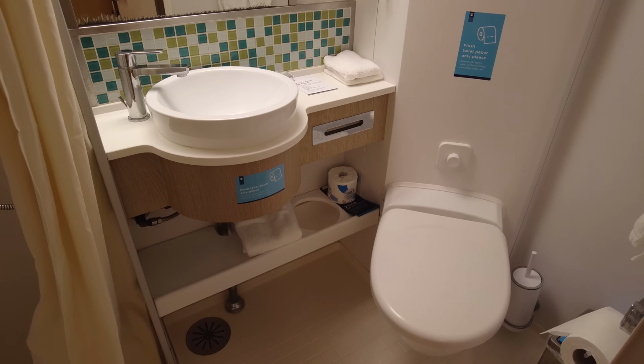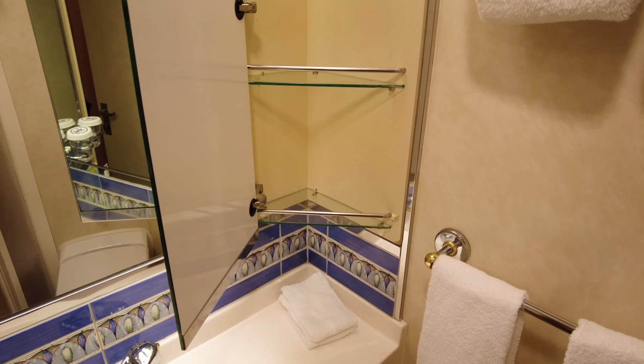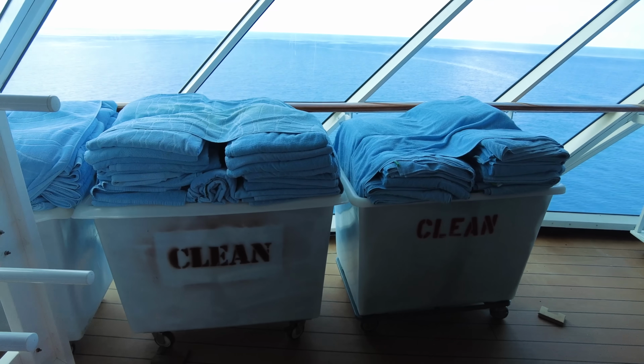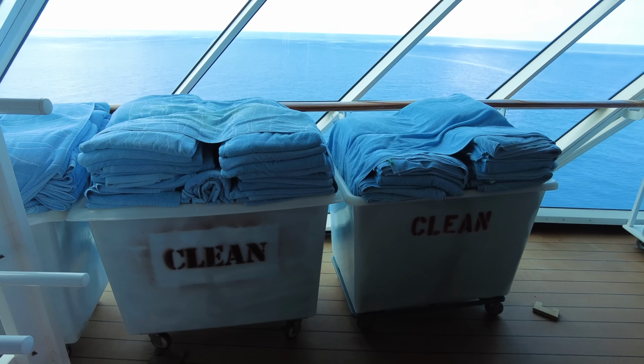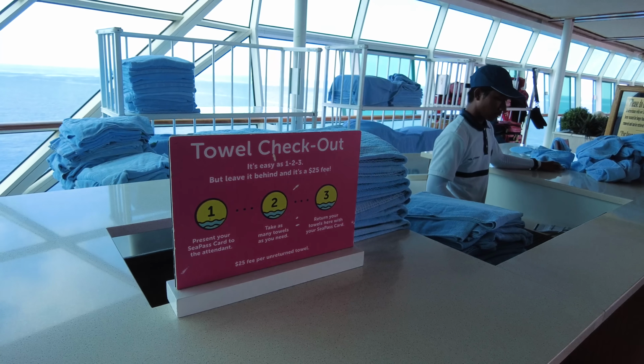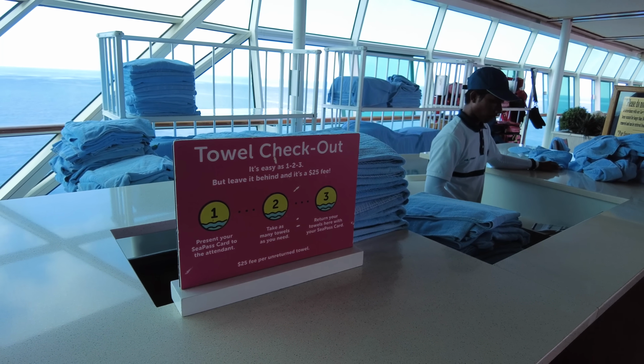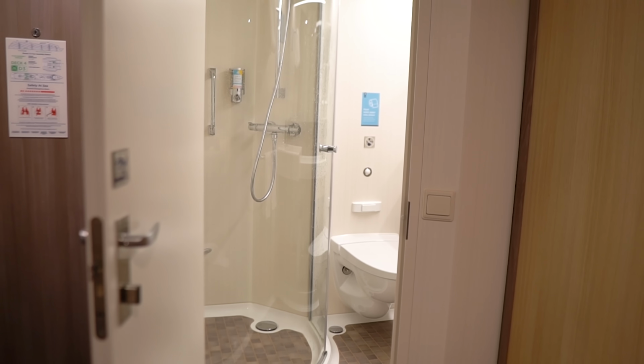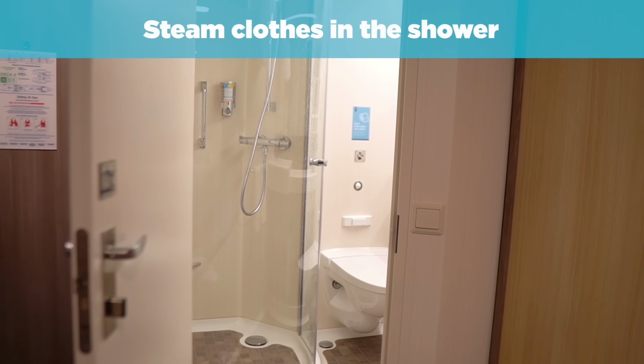Your bath towels will be replenished daily by your stateroom attendant. Similarly, you'll be able to check out towels at the pool deck while disembarking the ship with your SeaPass card. Just make sure you return the towels that you're taking off the ship, because otherwise Royal Caribbean will charge you at the end of the cruise. Another really good tip is, because you can't bring an iron, steam your clothes in the shower.